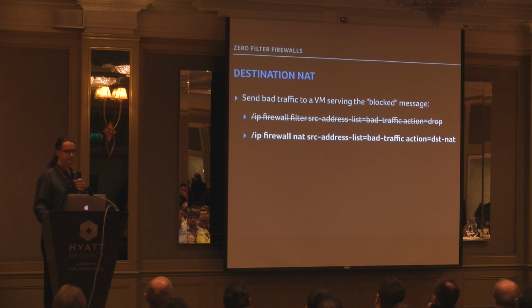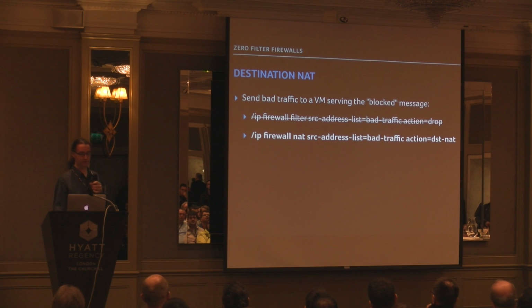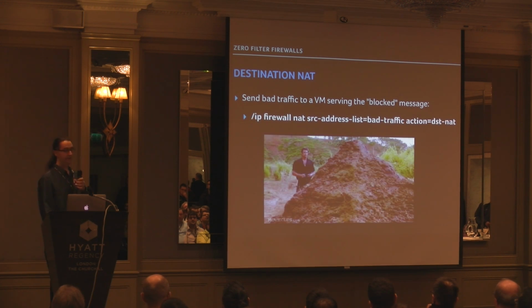So now we've started to head away from having filter rules. We're now actually just NATting the traffic to one bad machine within our network to grab all of this bad traffic. And if I go back to the earlier slide from Jurassic Park, the name for this machine within our network is the shit pit. This is where we dump all of the shit we don't want.